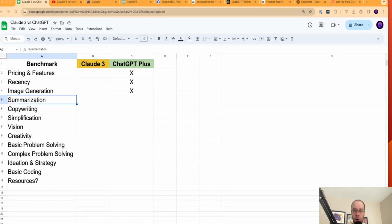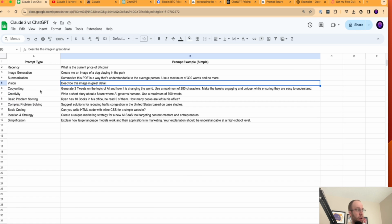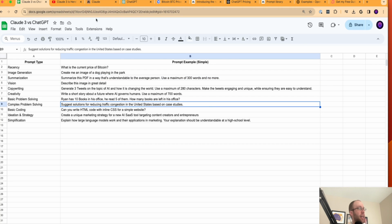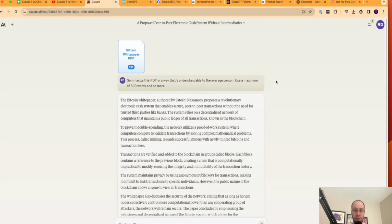So the next benchmark I want to quickly look at here is summarization. So what do I mean by summarization? Well, in this example, I'm going to be uploading a PDF to each LLM and then prompting it with the following. Summarize this PDF in a way that's understandable to the average person. Use a maximum of 300 words and no more. And so when I come to Claude 3, the PDF that I'm using in this example is actually the Bitcoin white paper. So if you're not familiar with Bitcoin, blockchain technology, cryptocurrency, you're not going to have any understanding of what the Bitcoin white paper is. And so I'm hoping by using an LLM like Claude 3, it can explain it better to the average person.